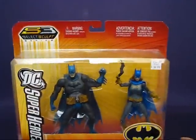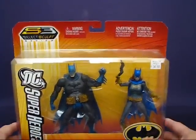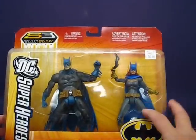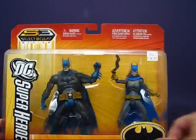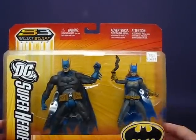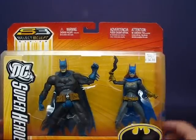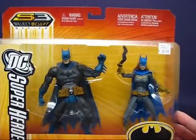And finally, I hit the Toy Fusion, and I was able to pick up this set here. This is a DC Superheroes Batman and Batgirl 2-pack. And this one was 36 bucks, but I figured it was worth it. I really got it for the Batgirl. They had the DC Universe Classics Batgirl back earlier from Toys R Us, but I was never happy with any of the figures that I saw of Batgirl and the Azrael 2-pack because there were a lot of streaks in the paint. So I was never happy with the figure. I never picked one up. So when I saw this set at Toy Fusion, I went ahead and bit the bullet.